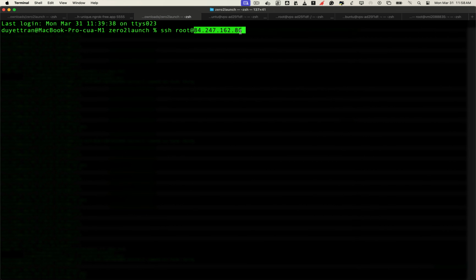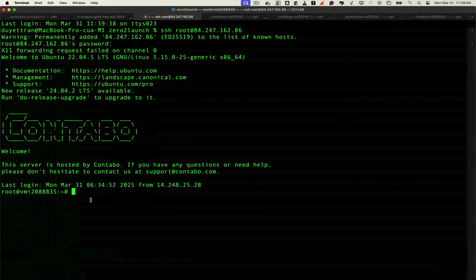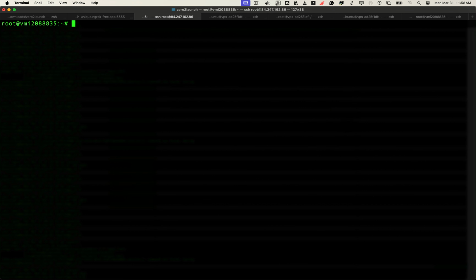SSH root at your IP address, then enter the password you set during setup, and just like that, you're in. We now have full access to the remote server, ready to install and run n8n. Now that we're inside the VPS, let's install n8n with just one command.